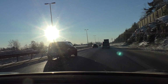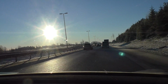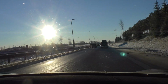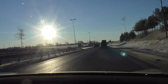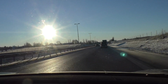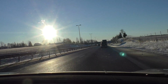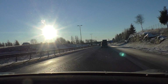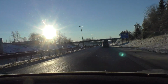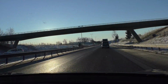I am on the Norwegian highway. It is very different from the German Autobahn. The speed limit here is 100 kilometers per hour. I drove 39.7 kilometers so far, and the consumption is 250 watt hours per kilometer. So it is because of the conditions, obviously.